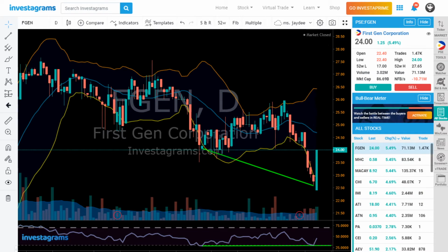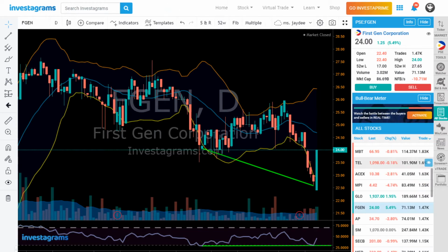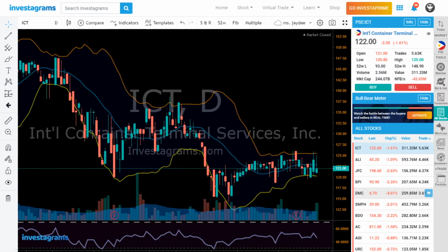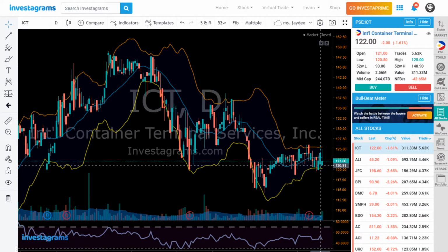Okay, so let's start with the highly traded stocks. So we click all stocks over here, and then we go click from top to bottom, right? So most of these are blue chip companies. Let's check out ICT. So it's still red over here, but overall it's really moving on a sideways movement, right? So this is what you are going to wonder, like very minimal movements.